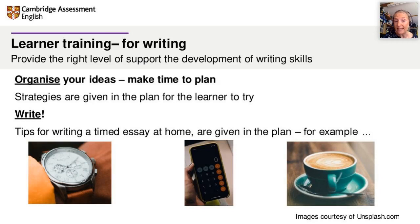And there's a really lovely section in the writing plans that looks at planning and organizing ideas, and strategies are given for the learners to try. And there are tips for writing a timed essay given. So notice it's a timed essay. So tip number 1 is check the time, obviously. Tip number 2, how many words? Check the word count. Tip number 3, well done. Take a break. You've worked hard. So these are all lovely, lovely strategies for the learners to practice. So we're offering them support, not just individual tasks to practice.